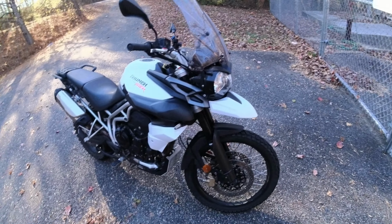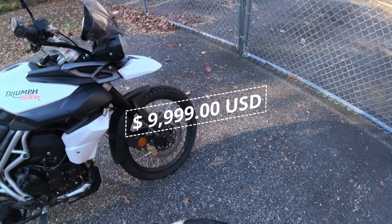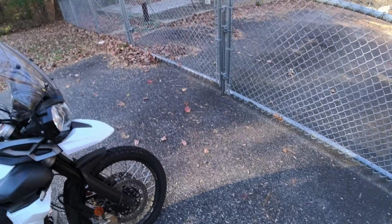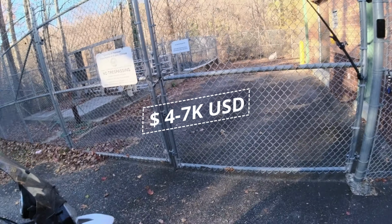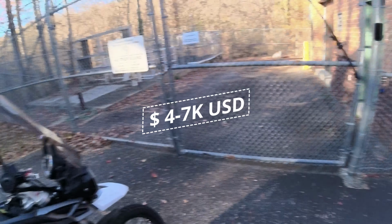New back in 2011, you could pick this bike up for $9,999. We'll see when we get it on the road whether we think that would have been a good value back then or not. Used, you can get this bike and bikes around the same model year for anywhere between $4,000 and $7,000, depending on mileage, condition, things of that nature.